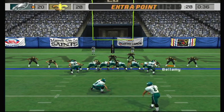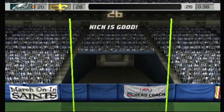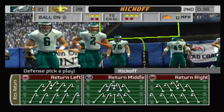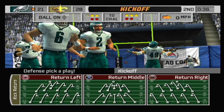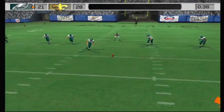Akers comes in to attempt the point after. The extra point attempt is good. The thing that most impressed me about that last drive was the offensive line. A strong offensive line is the first and most important component to an effective offense.